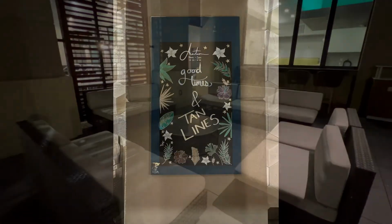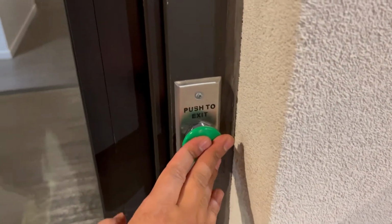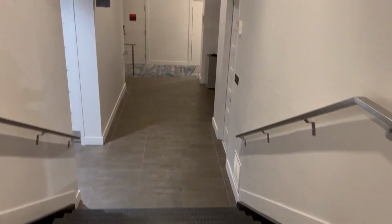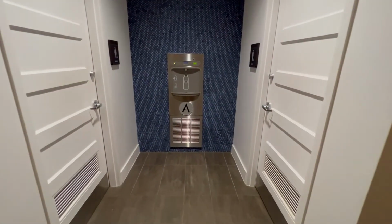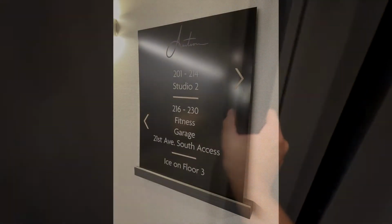So that's going to wrap up the pool area. Good times and tan lines. Nice. So once we exit and we go down these steps, on the left-hand side you'll find the restrooms plus a place where you can fill your water bottles. There are all these fun buttons you have to press to exit places.